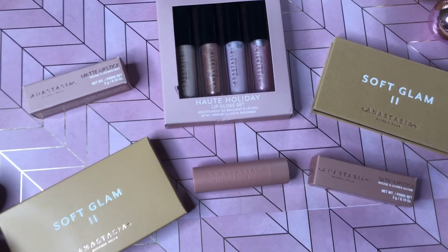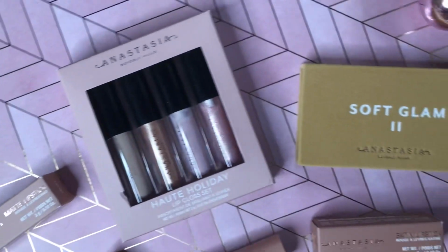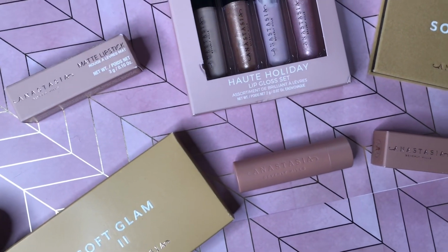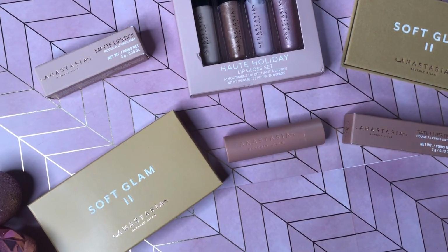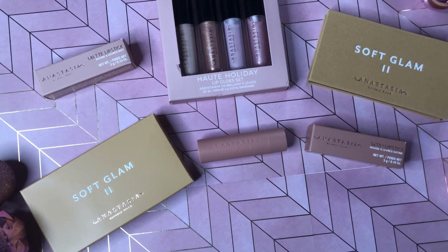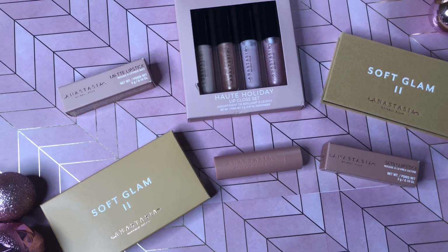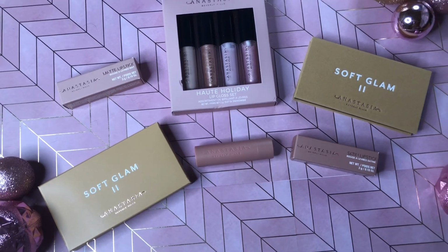So as we move along, here are the glosses. We have Soft Glam out of the box right now, and then there's 3 lipsticks. Well, there's actually 4 in the collection, but I think one of the 4 is only available on Anastasia's website. The other 3 are available at Ulta and Sephora, and I think other retailers that offer Anastasia. There are satin lipsticks and matte lipsticks, and then, as usual, the glosses. So why don't we start by taking a look at the glosses.